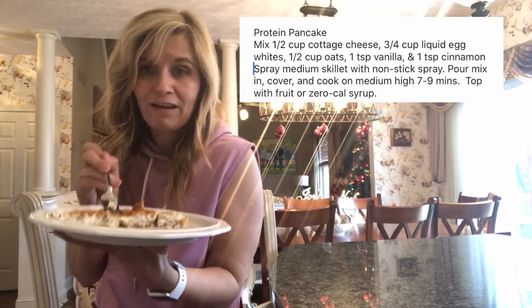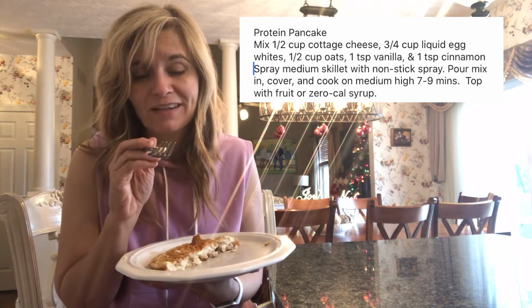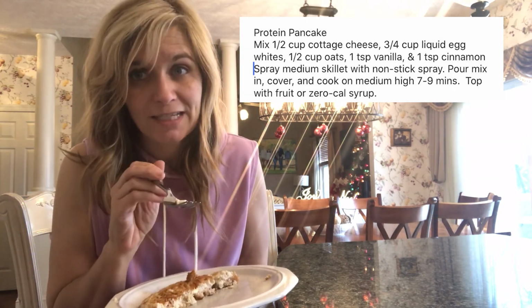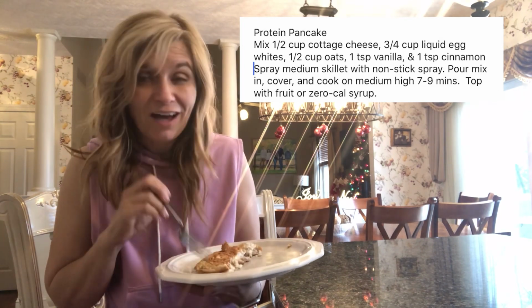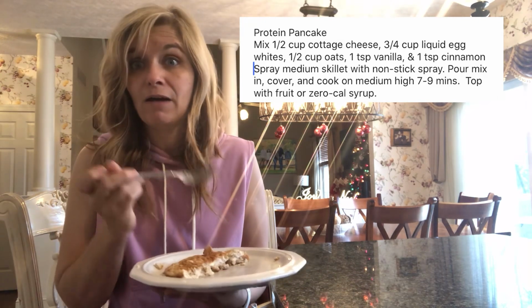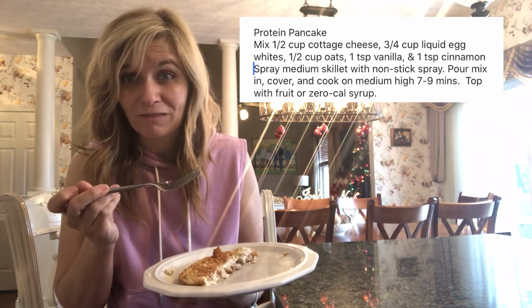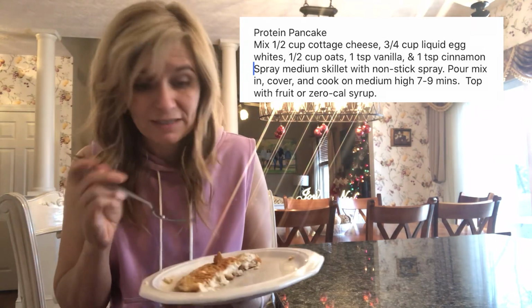This one, fluffy. You see the fluffy? Secret ingredient. It sounds weird. Try it. It's cottage cheese. So I'm going to put the whole recipe up here. Cottage cheese and egg whites is what gives this pancake its protein. The cottage cheese makes it really fluffy. There's cinnamon, there's vanilla, really yummy stuff in there.